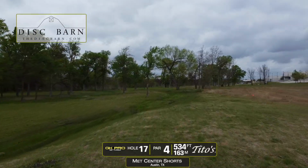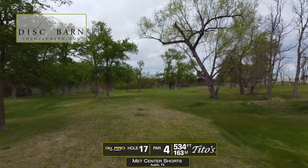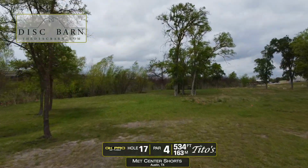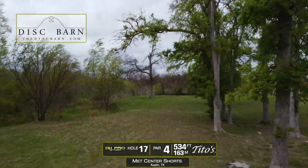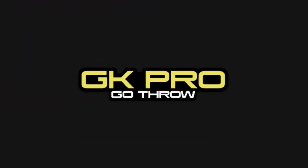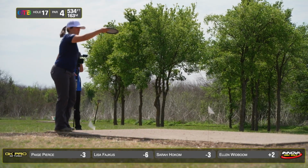All right, we're here on hole 17, just two more to go, looking at the discbarn.com drone cam. This one is a par 4, 534 feet. Right about here is where you want to throw for your landing zone, either a sidearm up the left side or a big hyzer over the right. And then the fairway pinches a little bit, and there's some trees on the right to navigate through, and the green has OB on the left, back, and the right of it.